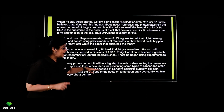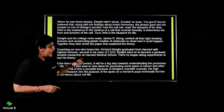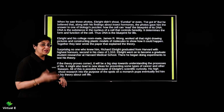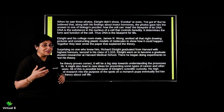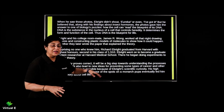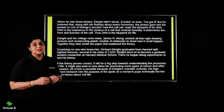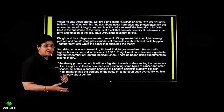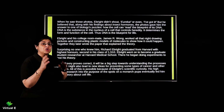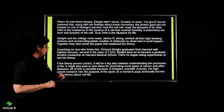It might also lead to new ideas for preventing some types of cancer and other diseases. If they get to know if the theory actually works out correctly, they will be in a position to get new ideas where they can even prevent people from getting cancer and other diseases. Because these cells are there, but how they get activated, they would get to know, and they would do such a thing where people could not suffer from these diseases and even cancer.